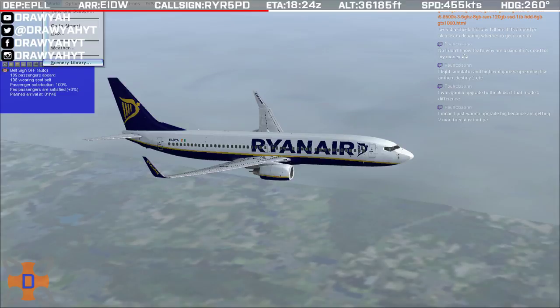2 mods on that. Yeah, 2 mods, as that system will run no problems.